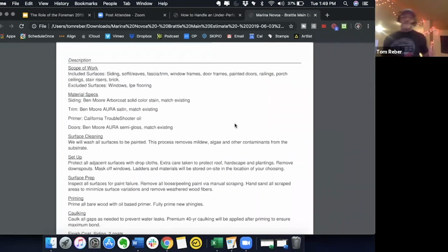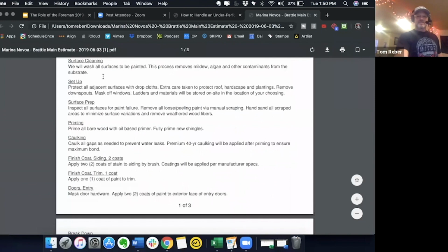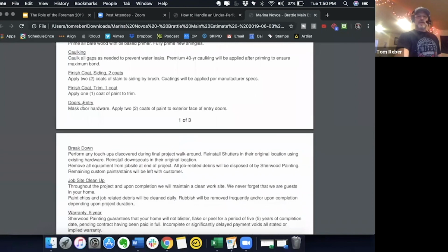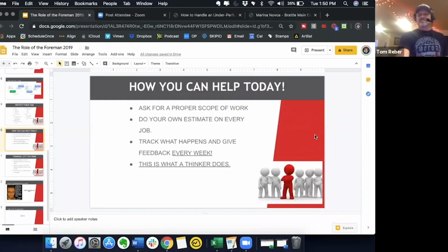This is a scope of work that Dan gives on his jobs. Okay, scope of work: included surfaces, siding, soffit, fascia trim, window frames, door frames, painted doors, railings, porch ceilings, stair risers, brick. Excluded, and he lists the things that are not included. What materials are we using? How are we going to clean the surfaces? Guys, you see this, okay? Finish coats, number of coats. How are we going to paint the door? If you don't have an extremely detailed scope of work, I personally believe you're costing yourself a bunch of money, okay?